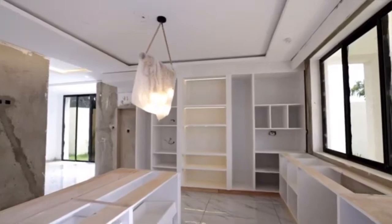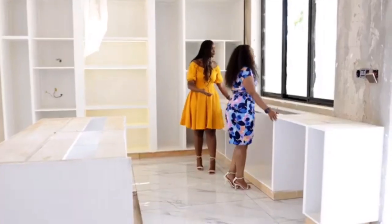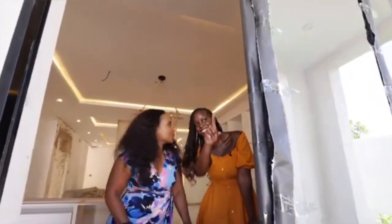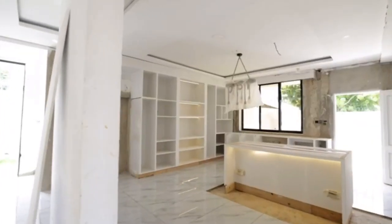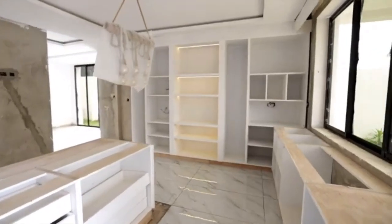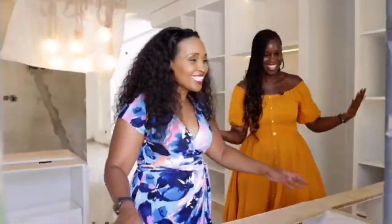Sink always has to go by the window. Yes. And then you have the wonderful view of the pool, so who wouldn't want to do the dishes? Oh, this is nice. Doing the dishes is not a punishment. Not when you live here. No, you're like, I'm happy to do the dishes. Yeah. Because I get to look out into the pool. You can already see it. I can see it. Yes.